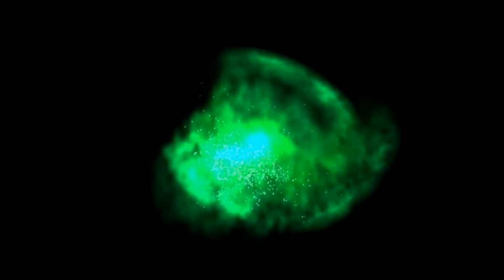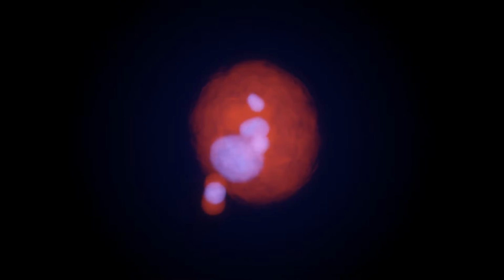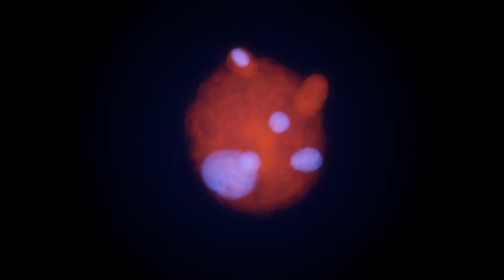Near the core of Abell 2744, the gas of one cluster has collided with that of another to create a shockwave. The dark matter passed through the collision unaffected. In another part of the cluster, there seem to be galaxies and dark matter, but no hot gas. The gas may have been stripped away during the collision, leaving behind no more than a faint trail.